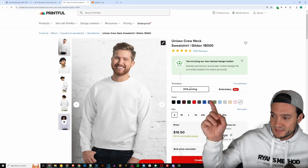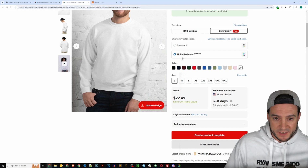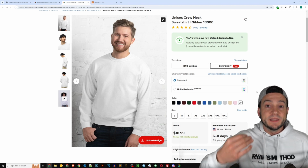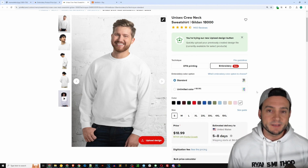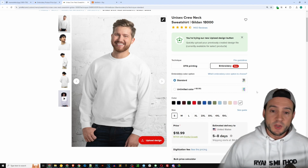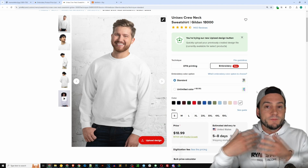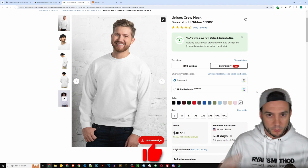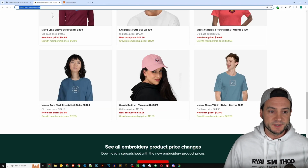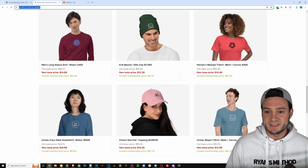Again, don't forget to switch from DTG to embroidery over here when you do that. And you can see here they have the unlimited color embroidery, which is actually cool because they didn't always offer that. With the unlimited color, you have more versatility with the designs that you can offer. Otherwise, essentially what would happen is if you do the standard, you can still upload a complex design and their software will attempt to estimate from the available colors of threads that they can embroider with and do the adjustments for you. So guys, don't be scared of embroidery. It's really not that hard. Printful did a great job making it accessible. I didn't used to have a clue what I was doing, but through trial and error over time, it just gets easier and easier.